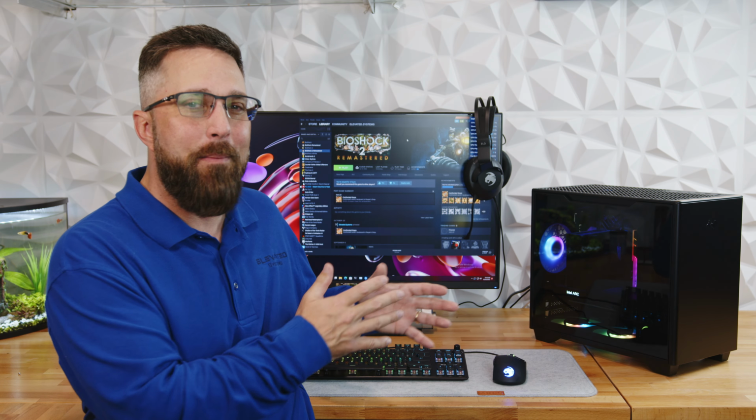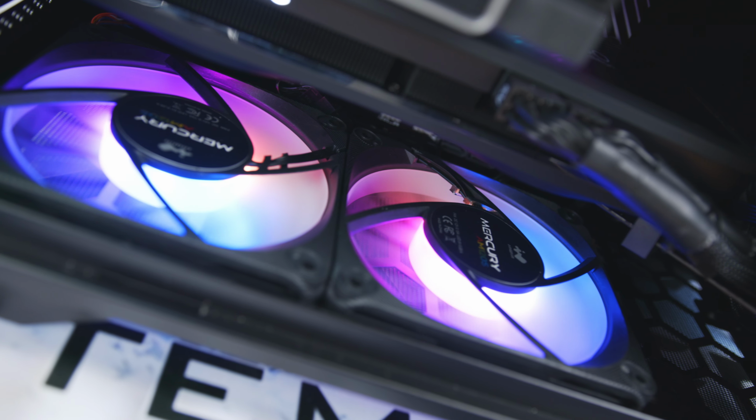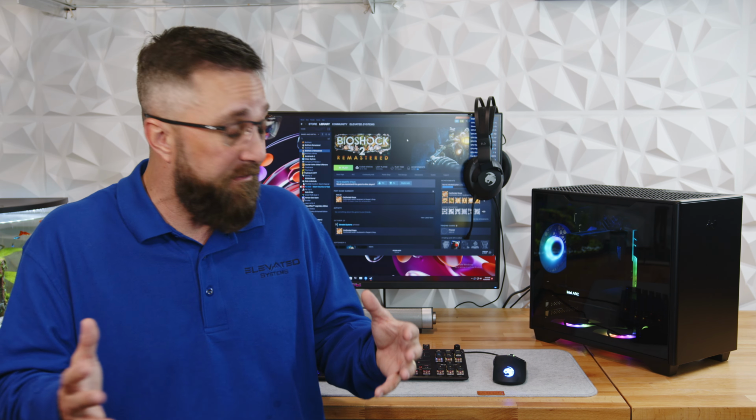Build complete. It came out great. No major issues. I do like this case. Maybe not the fan so much. Anyway, like I said, full review is coming. To complete this build, we need more stuff.